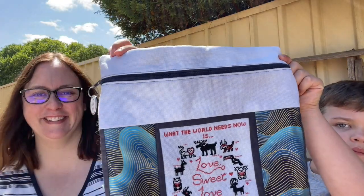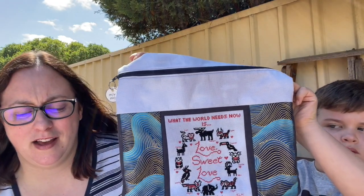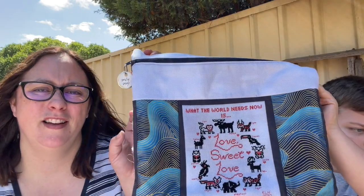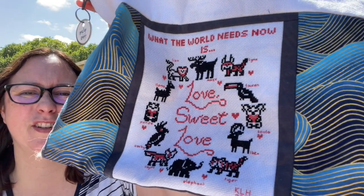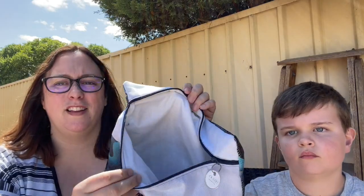Yes, actually the bag first, this one. So next, this is Love Sweet Love Stitch Along from Brittany at Ingleside Imaginarium. She released these animals, I think it was one a day for 12 days, something like that, earlier this year. Come in nice and close. Yeah. So it's two animals from each continent except Antarctica. And I just turned it into a project bag. Nothing exciting inside, just calico.